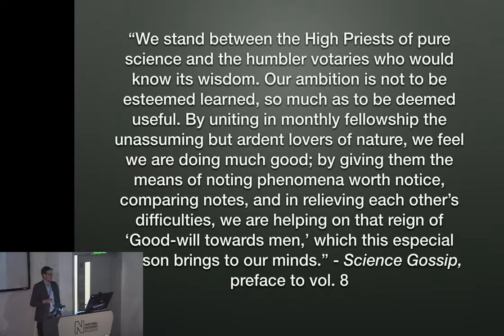By uniting in monthly fellowship, the unassuming but ardent lovers of nature, we feel we are doing much good by giving them means of noting phenomenon worth notice, comparing notes, and in relieving each other's difficulties. We are helping on that reign of goodwill towards men, which this especial season brings to mind. This especial season is always written at the Christmas period, right? So joyful tidings about going and collecting in nature, wonderful things that you can do through a periodical.